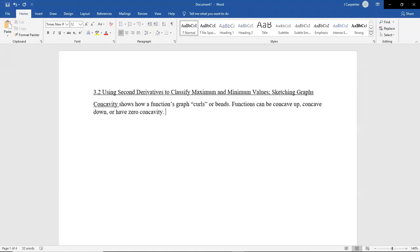Either way. So functions, just like your derivatives, your slopes can be positive, negative, or zero, your concavity can be positive, negative, or zero. So concavity has everything to do with the second derivative.